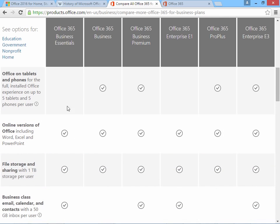For example, even though the Business Essentials and the E1 plan did not include applications that were installed, you do have the online versions of Office, including Word, Excel, and PowerPoint. In addition, if you have one of these plans that includes having a mailbox, well, you would certainly have the online version of Outlook or Outlook on the web. And so you would still be able to access your email through the online portal.